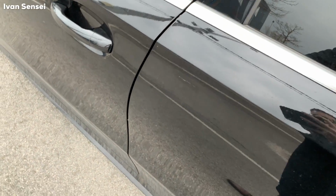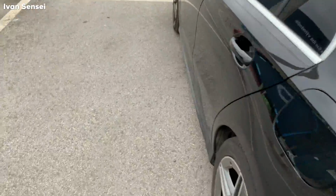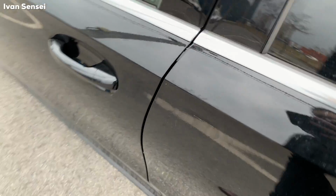So how this happened is quite simple. I was parking like this, and here was my neighbor's car, like this, and when they opened the back door, the car was scratched by the sharp edge on that door. So yeah, this is the first damage, and it needs to be repainted and properly repaired.